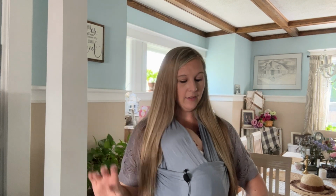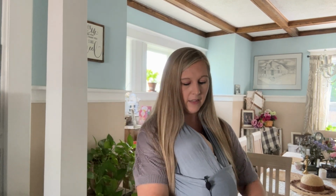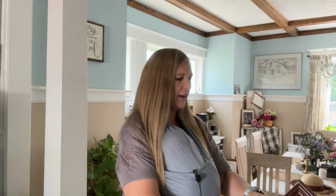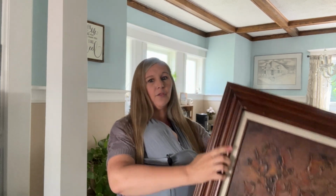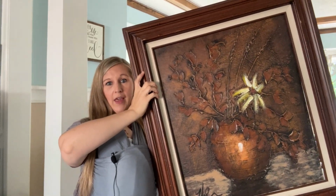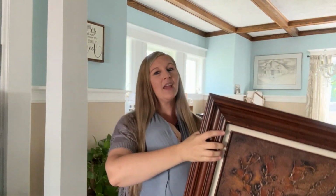Now, for this last piece, actually, as I'm sitting here, I'm thinking that I might just back you guys up so that you can see it, because I don't think you're going to be able to see it from the way I'm sitting. So let me do that. Okay, so this last piece is a monster, but it is this framed, oh my God, I don't even know if I can lift this. It is this framed piece of art. Whoa, that's a big one, right?